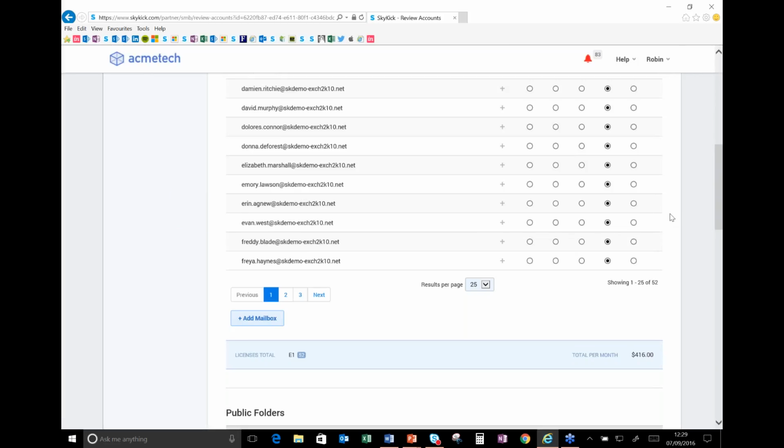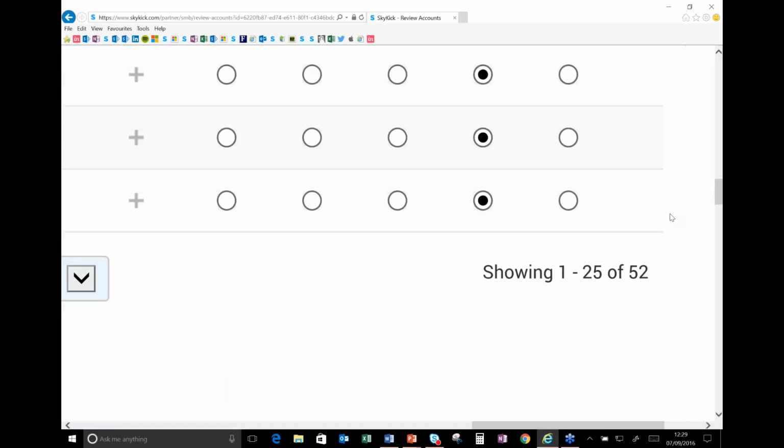I can scroll down, and hopefully, as you can see here, they've actually got 52. That's such a common issue. This happens all the time. Our partners tell us all the time.